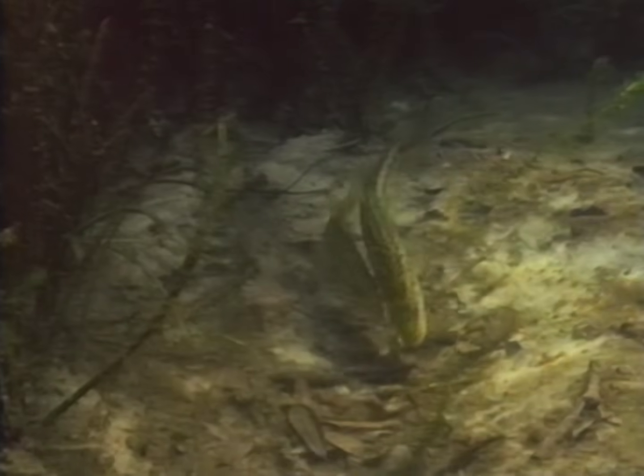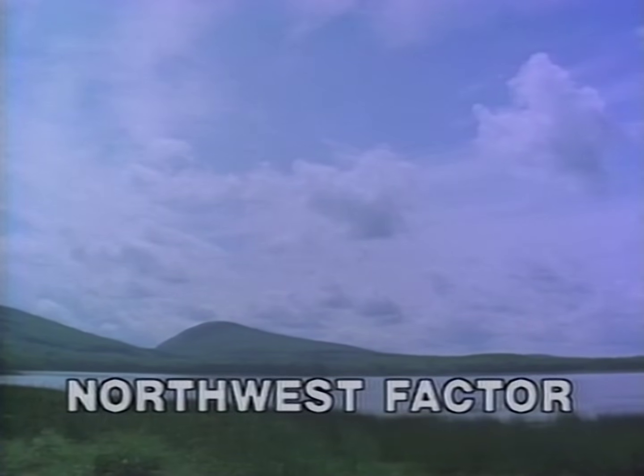Bass also need warm water for their eggs to hatch, and sunlight is the energy that provides this heat, and in fact powers the entire chain of life. Bass also need protection from the cold northwesterly winds in the early spring when they lay their eggs. Hannon refers to this as the northwest factor.